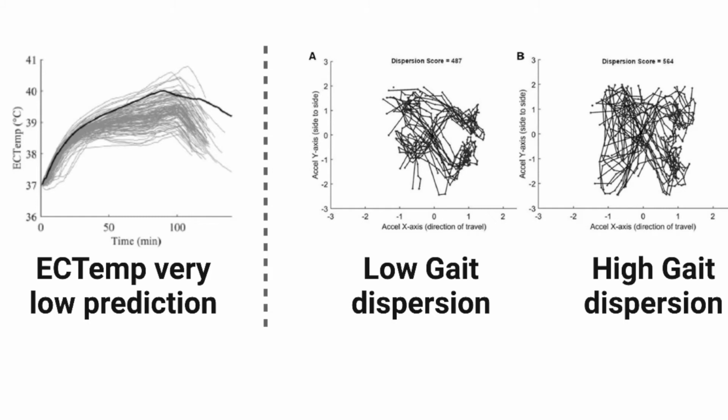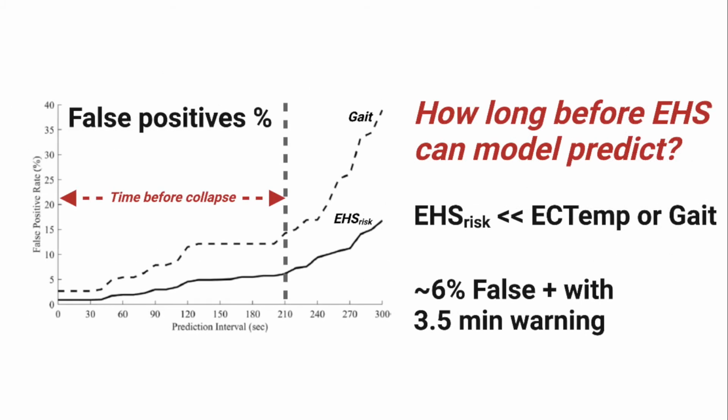Overall, both EC temp and gait by itself were not strong predictors of EHS, but predictive strength was much better with a combined measure of EHS risk. We don't want to just predict EHS when it happens, but ideally as far ahead of EHS as possible. We want to catch every episode of EHS before it happens, but at the same time, we want as low a risk for false positives as we can. That is, we don't want to say someone will get EHS when in fact they won't.